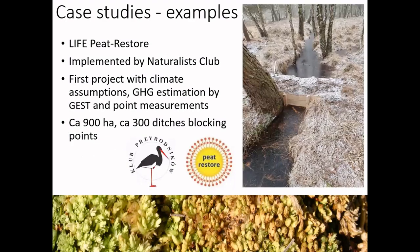We also implemented a project of restoration of something like raised bog and forested bogs with bog forest in Słowiński National Park. It was out of the scope of the state forests. It is a national park, so the objectives were clear also for the landowner, as the national park is designated only for nature conservation. It was the first project implemented in Poland under the climate justification.